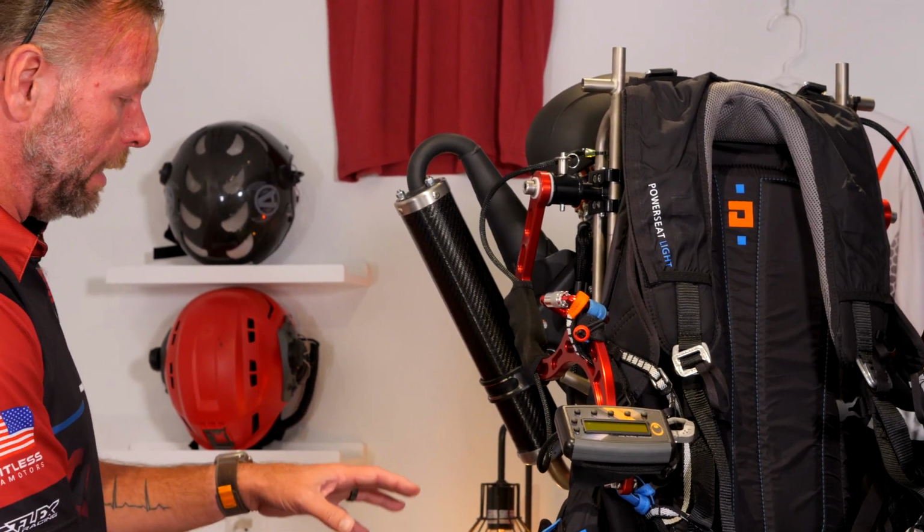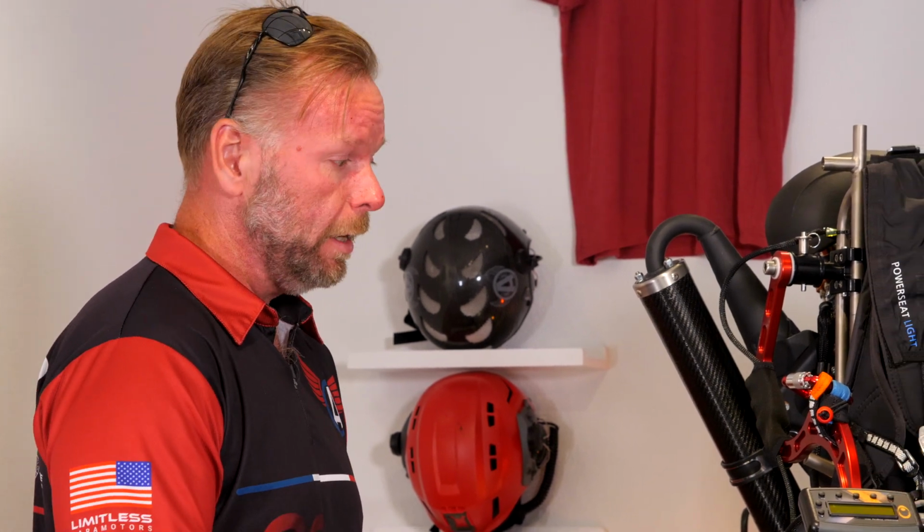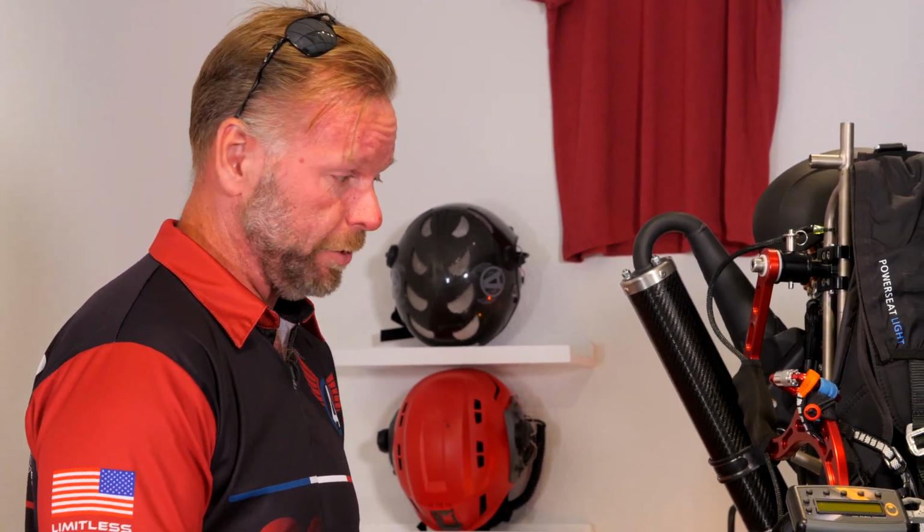So based on that initial input of I have 5 liters and my fuel burn is this, it knows exactly how much fuel you have left. And based on your current patterns of flight, it knows how much longer you can fly. So it's going to tell you land in 30 minutes, right?